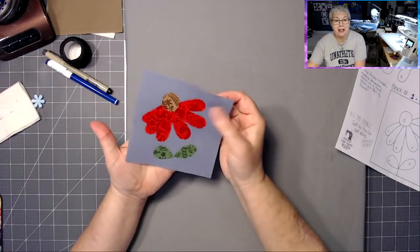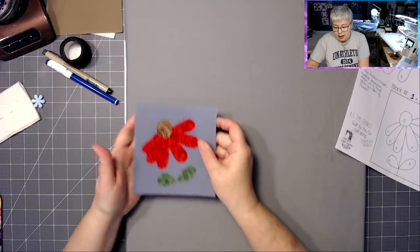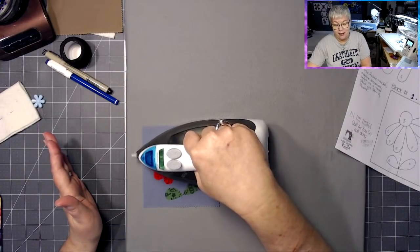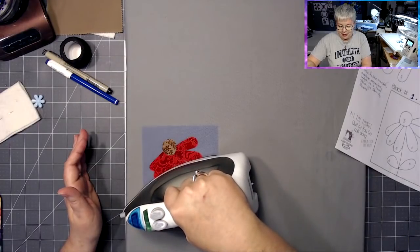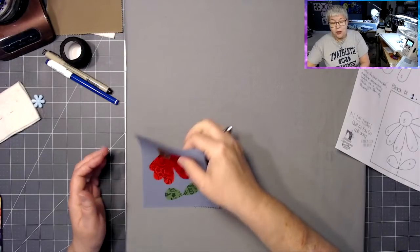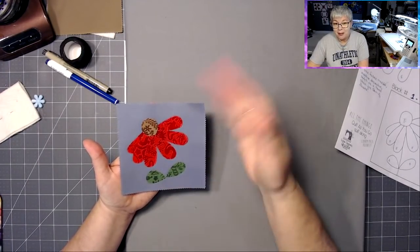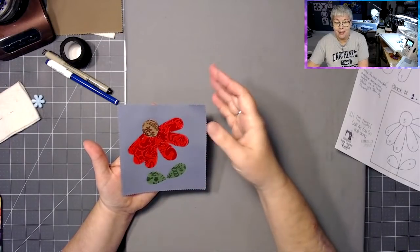All right, so let's talk about this for a second. If you used the Heat and Bond Ultra Hold or any other fusible that is permanent, guess what? That is a super beginner way to do this block, because you are done. You do not have to stitch down these tiny pieces. You're all done. And that's it. You could go on to layering or embellishing and all the stuff that you want to do, right? So that's a beginner way to do this. Everything I do to this block after this, you would not have to do.